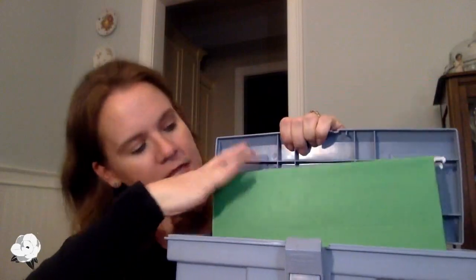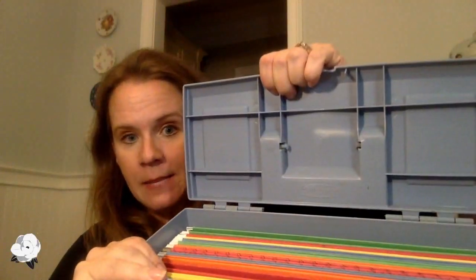Seriously, it's that easy. I am going to show you one tip. Folks always ask, and it's a super easy tip to see what has expired in that oldest insert. So there we go, boom. Now it's in the back. We're done. Coupons have been organized.